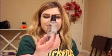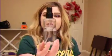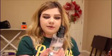So my first one, I'm looking at everything, and this is probably my favorite find of 2017, the Smashbox Primer Water. I was looking at it earlier, and I'm almost halfway gone, which is sad, but whatever. I spray this on my face. I can definitely tell that it helps my makeup stay on longer, which is why I love it so much.